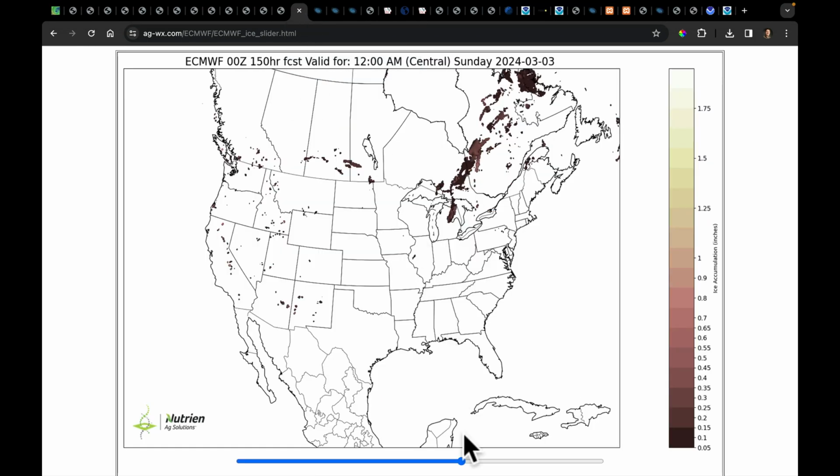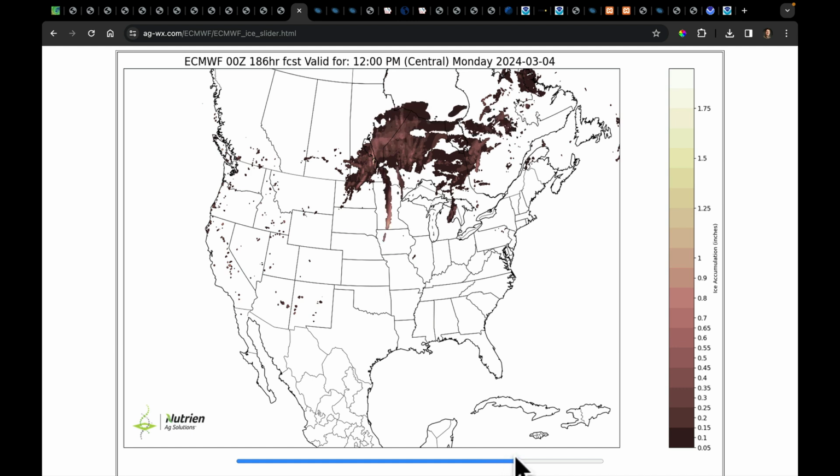I also want to mention to you that with that system coming out on the 3rd and the 4th, right there, there's the risk of ice coming out of North Dakota, maybe Minnesota. I don't think it's really going to get Saskatchewan, but it might get over into Manitoba and Ontario. Please be aware of the potential for ice. We'll continue to investigate that this week.